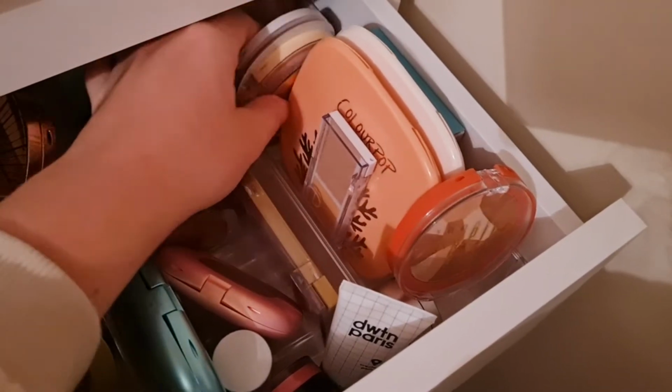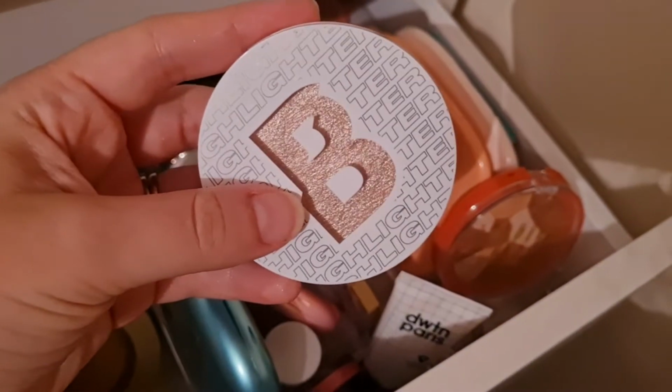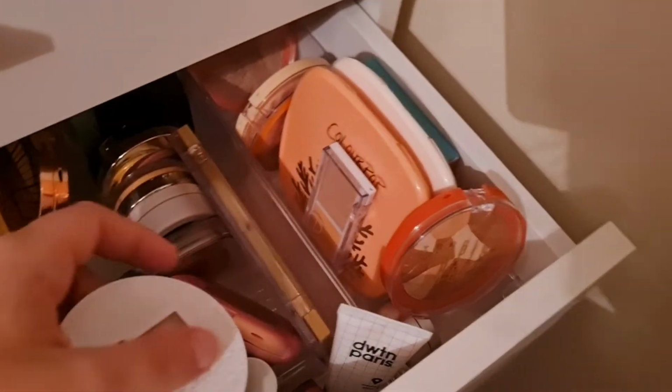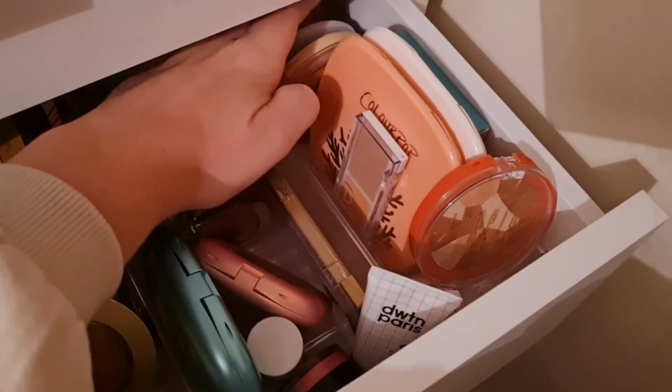Oh, I've got my Beauty Bay one. My Beauty Bay one might be one that I'd want to try. This is really pretty. This is also kind of pinky tone. A part of me wants to give this e.l.f.